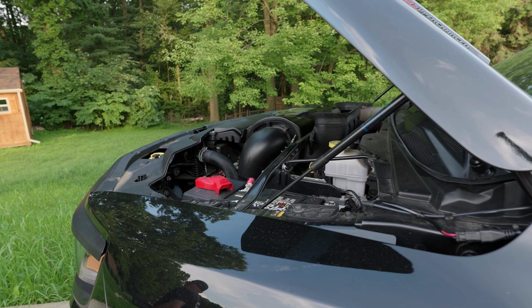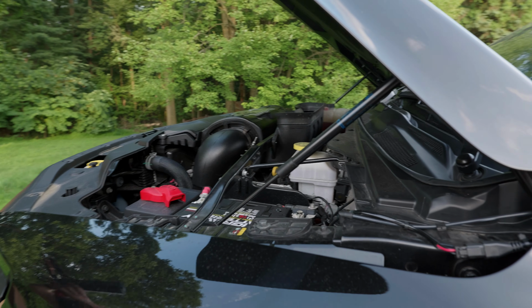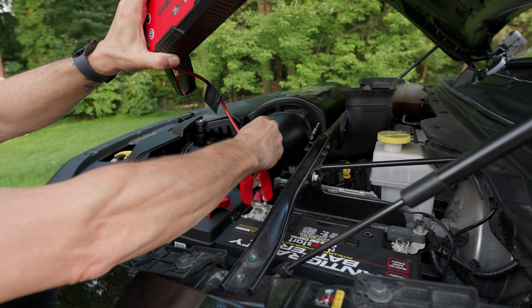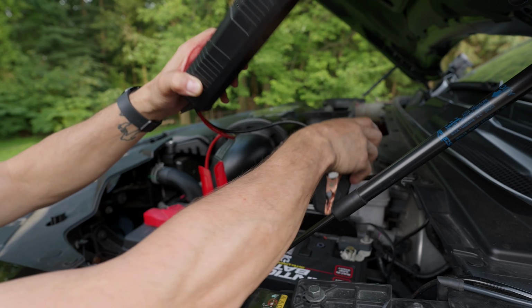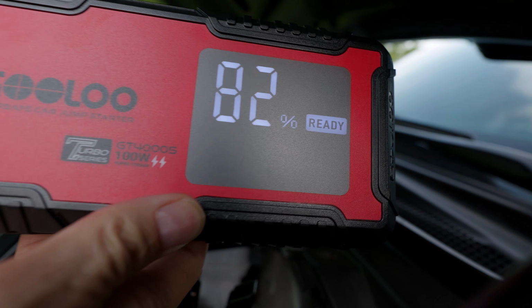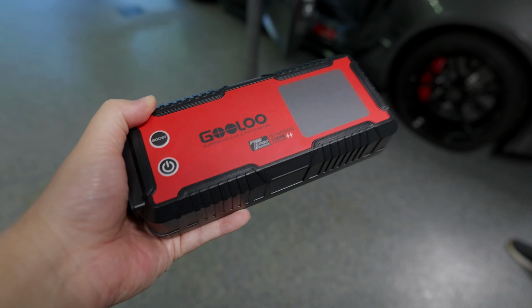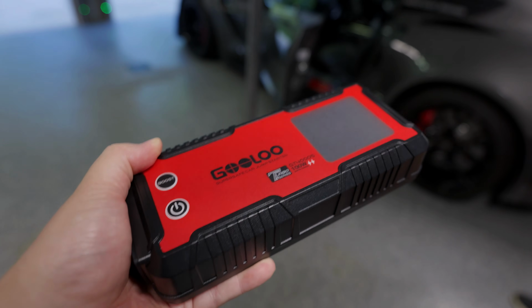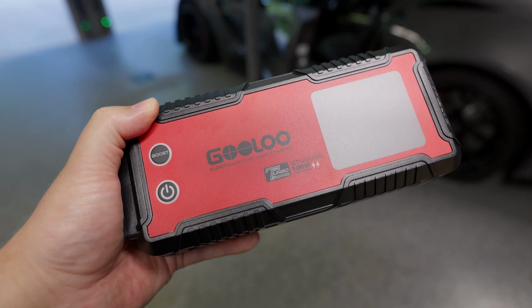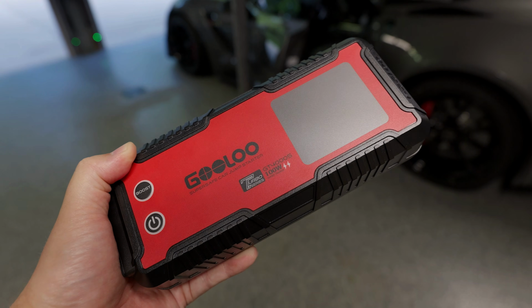So my vehicle doesn't need to be jumped currently, but if it did, the process is as easy as this. Positive terminal first, negative terminal second. The unit powers on, and you can see right there, it is ready to jumpstart. It's literally that simple. So once again, guys, the GooLoo device is really the battery jump pack that you want. It is going to not have any problems jumping any kind of size vehicle you throw at it.